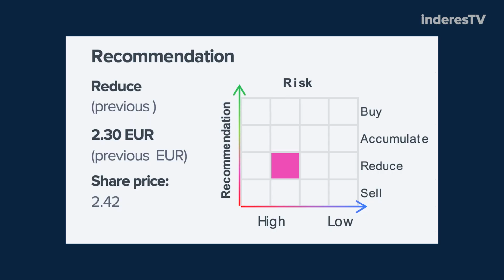Finally, let's talk about valuation. We started the coverage of Modulight with a reduced recommendation and a target price of 2.3 euros. So could you give us your thoughts on the valuation?